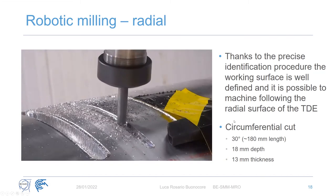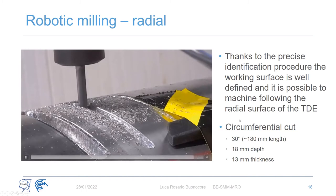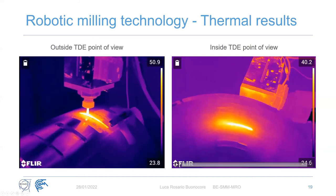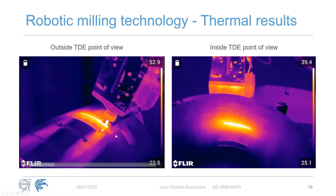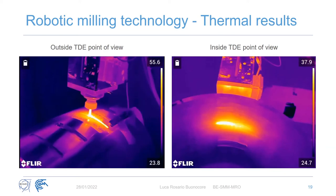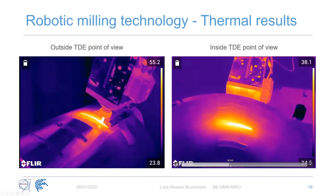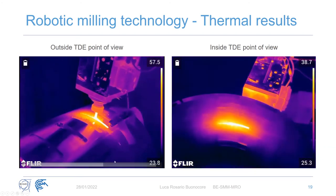So this was a test done on the real material with the final configuration of the robot, with the tool selected for this application. Another test that we performed is the validation of the temperature, because of course we cannot reach a high temperature during this machining. And so with a thermal camera, we were able to detect the peak and the condition of the tools during the machining.